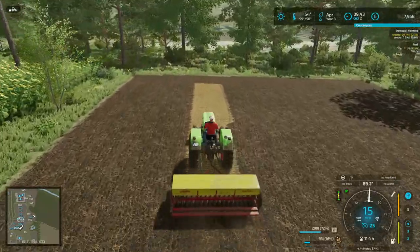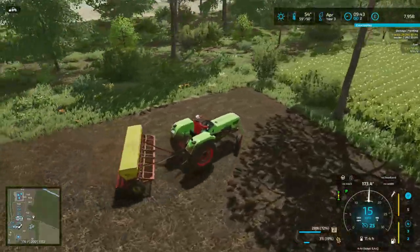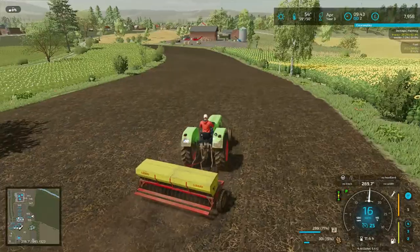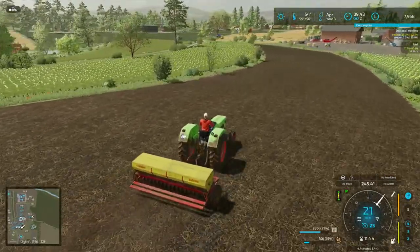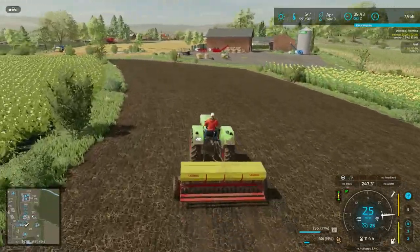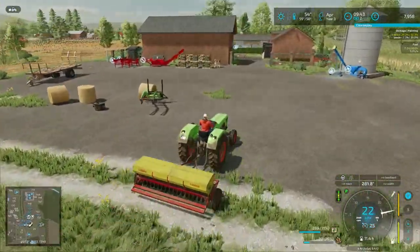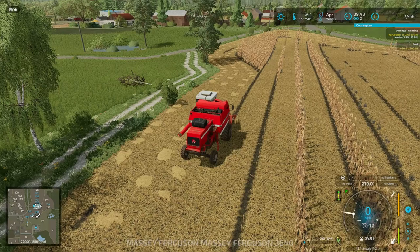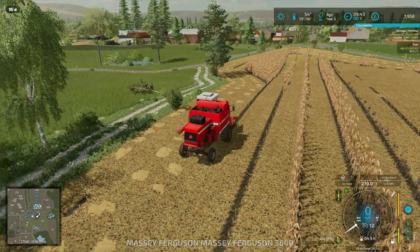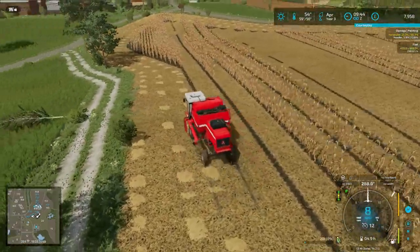Alright, that's this field turned round. All I need is rolling now. We'll roll this. This is the last job to do later, after we've took the corn down to the dryer. Then we'll come back and we'll roll this, and then that will be the end of the episode. So we'll check on the combine, and he's stopped. So I'll get this field finished now.